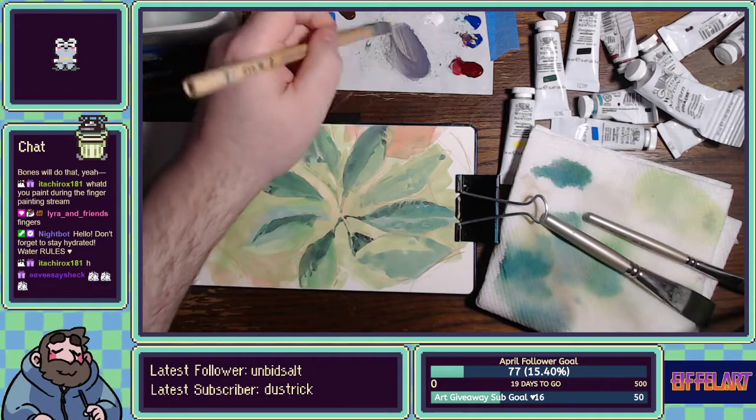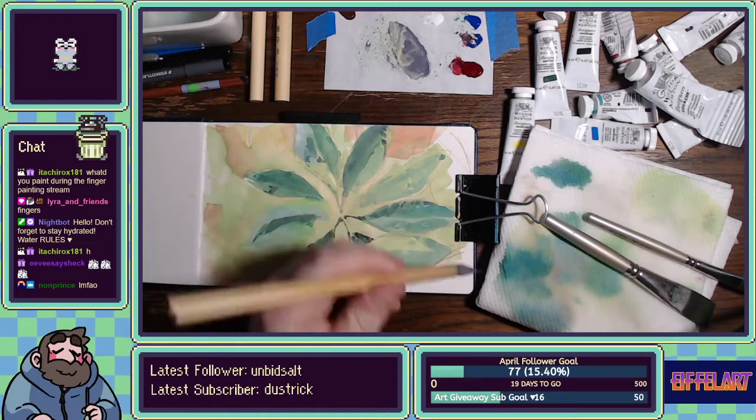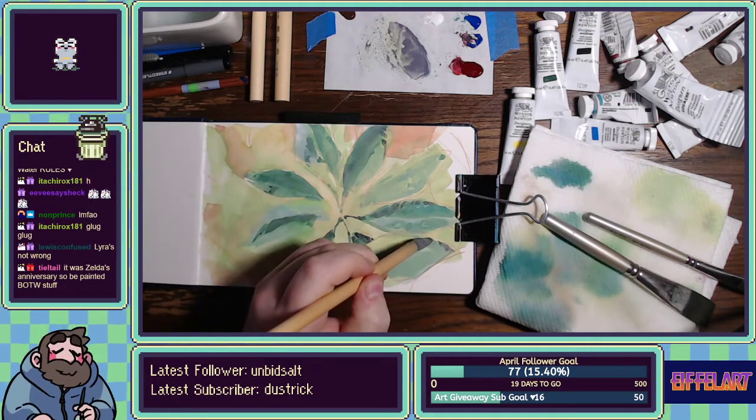It's also nice to have a pre-made green here on the palette, because I can instantly dip that into the red, and since they're opposites on the color wheel, they will turn into a very nice dark color.